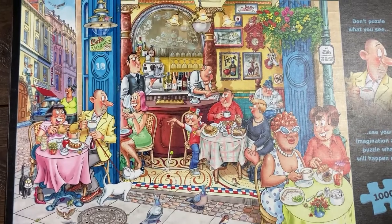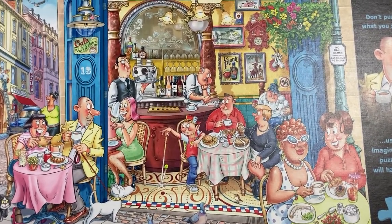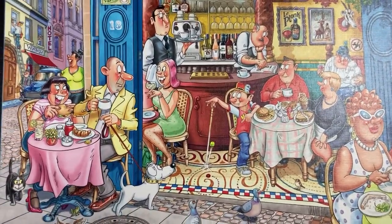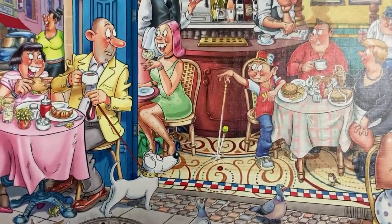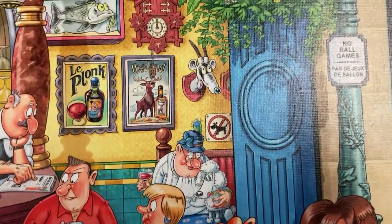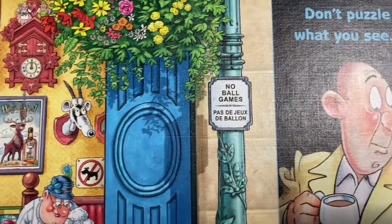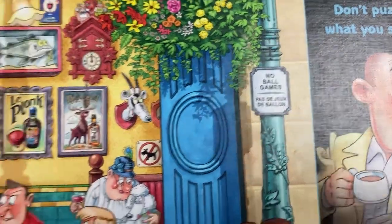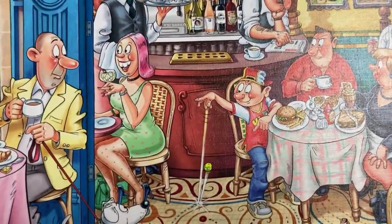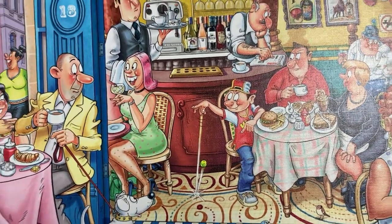My initial theory on this was that it would have something to do with the dogs, of which there is one there and one there on this lady's knee, sitting right beside a sign that says no dogs. And if you move across here a bit, it also says no ball games, which draws my attention to this little boy here who is cheekily playing with a ball.